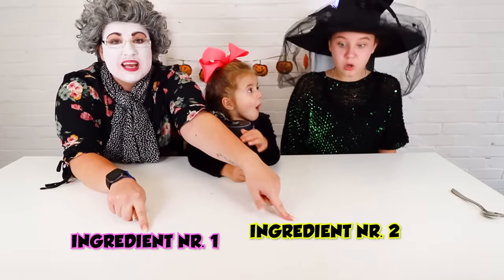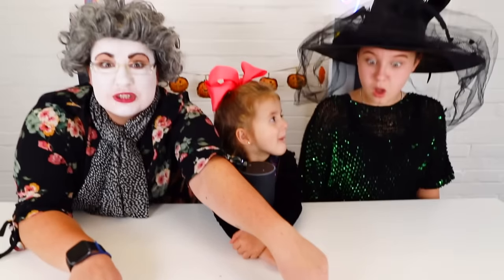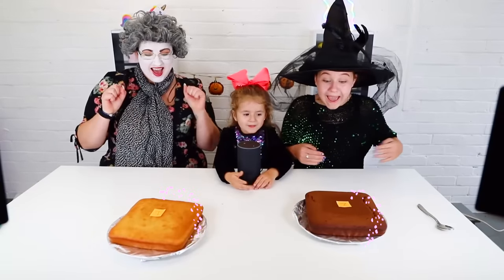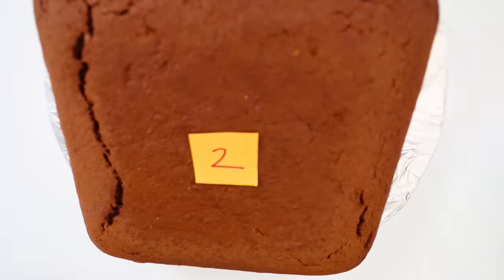Woo! So in every round, there's gonna be two ingredients, numbered one and two. And whatever number Alexa chooses, we have to put that on our cake! Guys, where's our cake? Don't worry, girls, the cake's arrived! Wow, this is our cake! No, no, no! You can see it says number two or number one.